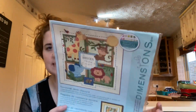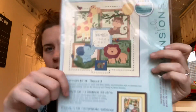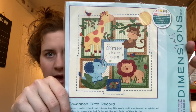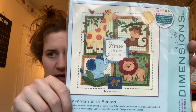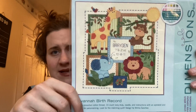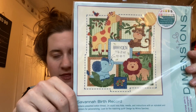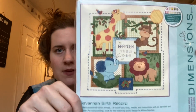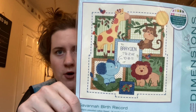Next up is a Dimensions kit. Here it is. It's Savannah Birth Sampler with cute jungle animals on. And I wanted to stitch this piece for a little boy relative of mine who is definitely 2 years old already, I think. But it's one of those things, I don't feel like I should stitch it and give it to any different baby because I always plan to stitch it for this one boy. So I really do want to finish that up for him. And I have done a lot on this year actually.